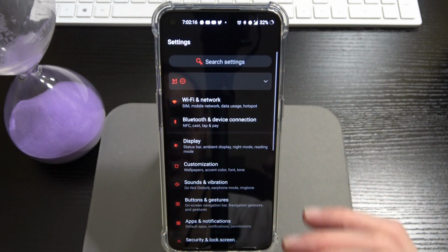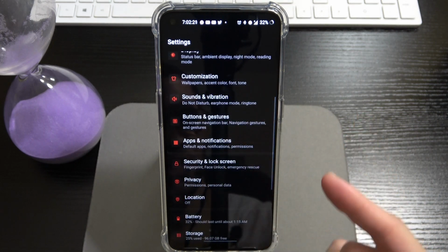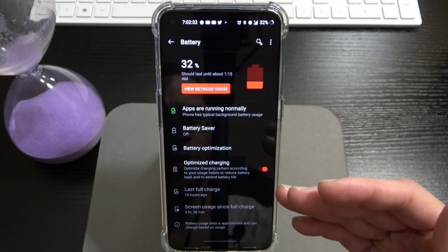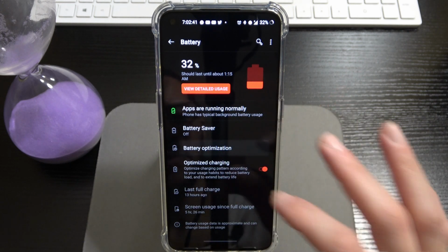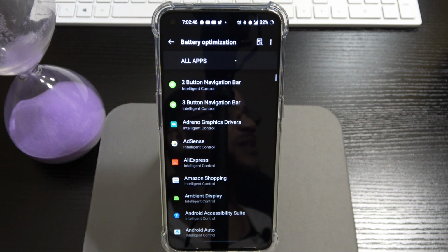All right. So now we've got apps and notifications, security and lock screen, privacy, location, battery. We click on battery. This is where you're going to have all your battery optimizations. Apps are running normally. The phone has its own checker that will tell you whether or not apps are behaving the way that they're supposed to. Battery saver, battery optimizations. These are the different apps that you can choose to disable when you want to optimize the battery.